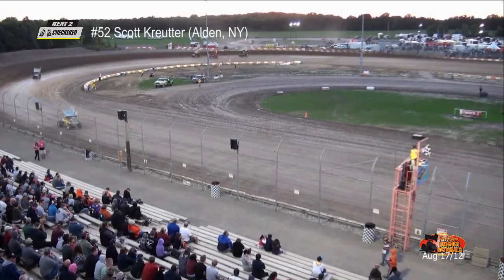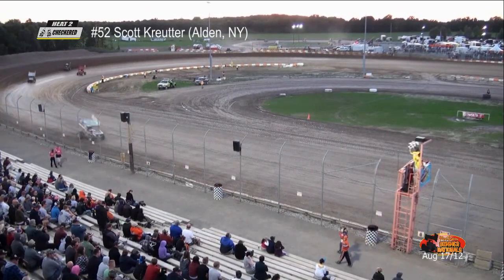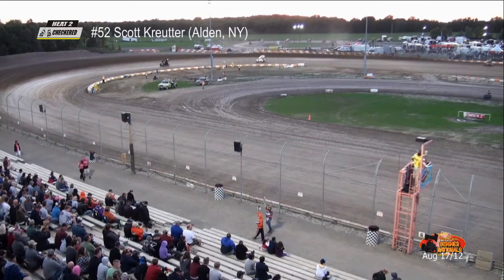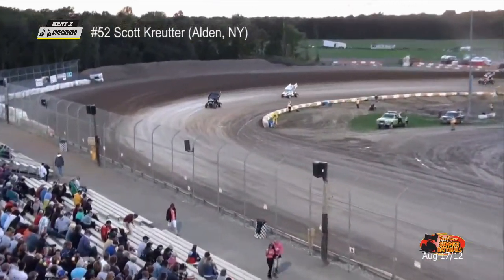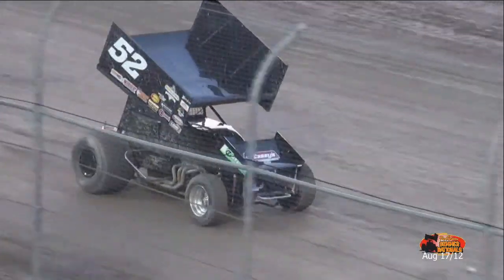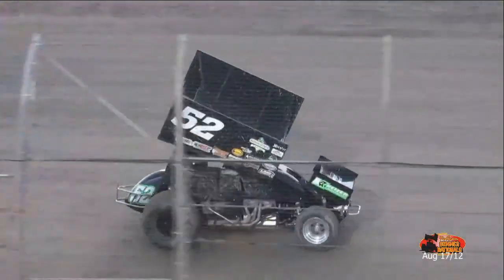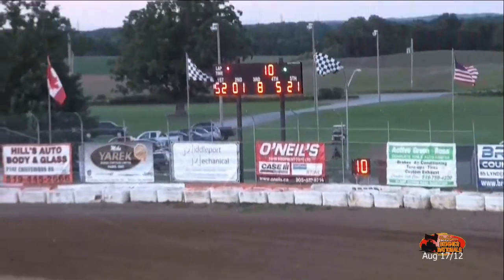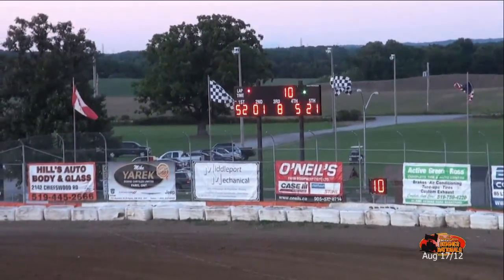Fourth will be Bergeron. Then it's Malloy, fifth. Sixth will be the 42 of Wilson. Seventh is the 11 of Jones. And then it is the lapped machines of Lingard and Farrell. Tommy, that's the third straight race here in a row at our weekend 360 competition.